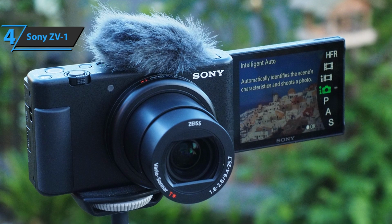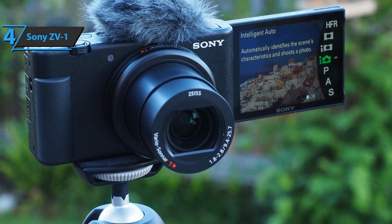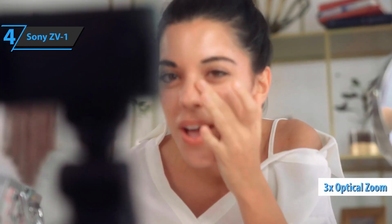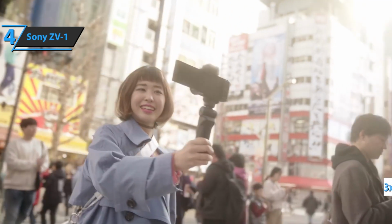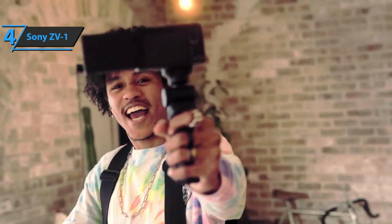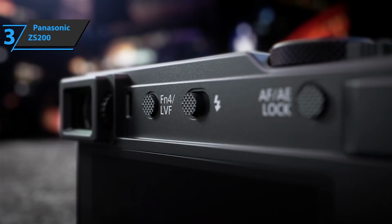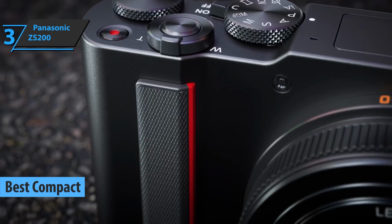Perhaps the only thing that makes it less versatile as a camera is the zoom length. It has only 3 times optical zoom, equivalent to 24 to 70mm, which is not so versatile in that respect. Overall, this is a quality product. The next product we'll talk about is the Panasonic ZS200, the best compact travel camera available on the market in 2022.